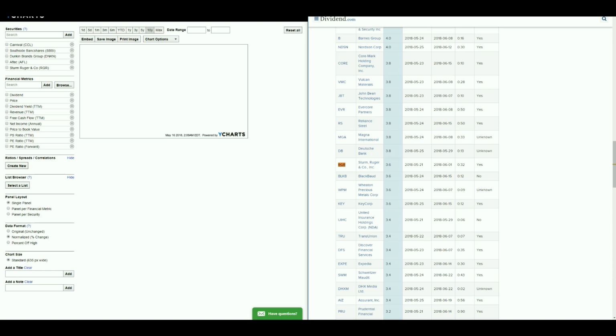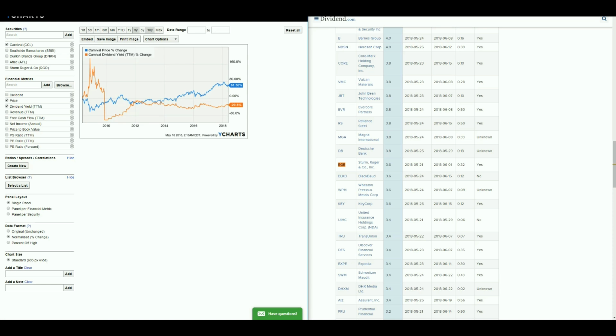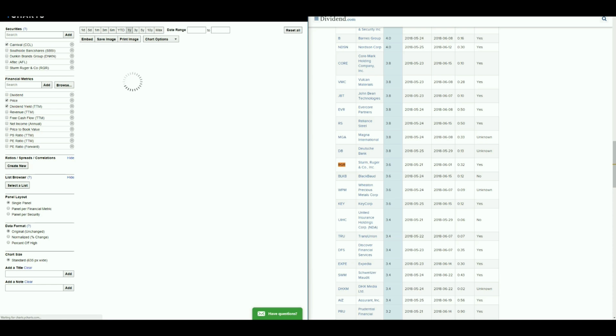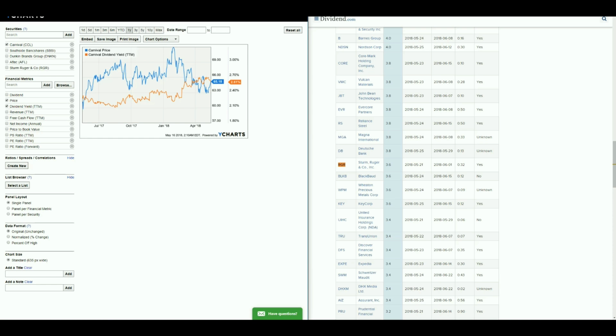So we're done over here at Y Charts. But one last thing I'd like to check out is yield and price, and go back to my original data format. So right here, Carnival for the year is about even. The price has come down quite a bit as of January, and the yield is actually at one of the highest points within the last year right now.